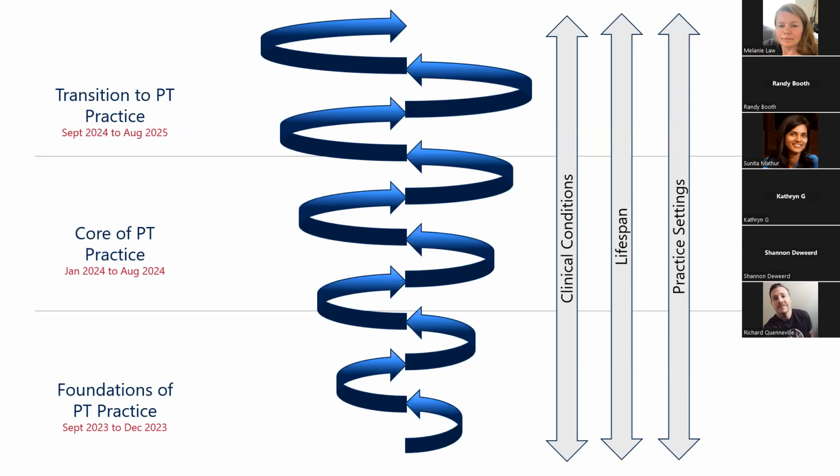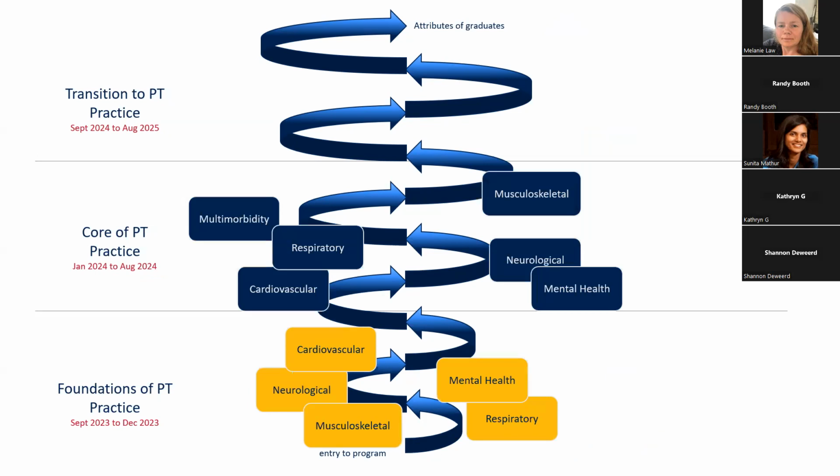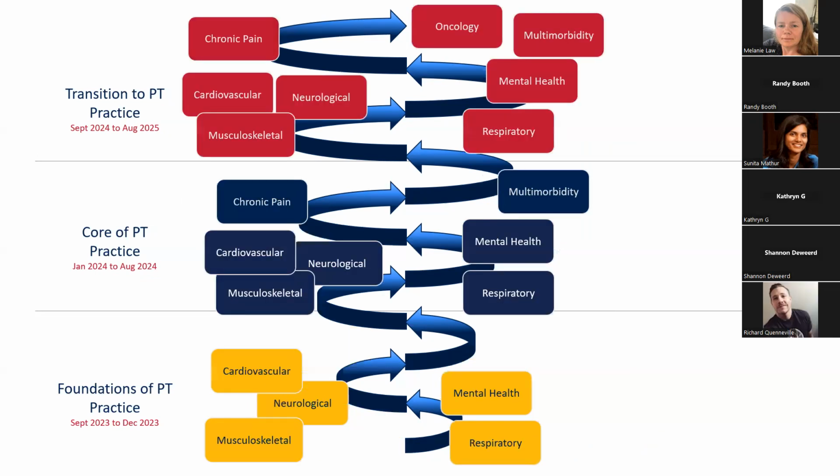Progression over time is enabled through what we call the spiral curriculum, which means that students will revisit essential competencies throughout the program. The spiral will introduce students to cases and contexts and then revisit them. Students will be exposed to different clinical conditions and they'll revisit them with increasing complexity over the 2-year period. They will revisit cases across the lifespan, from pediatrics, adults, and older adults, and revisit cases in various practice settings, such as acute care, rehabilitation, and community care and primary care. The spiral curriculum will help students progress from foundations of physiotherapy practice until they're ready to transition to entry-level physiotherapy practice. And it kind of looks like something like this over the course of the 3 divisions. It gets a little busy.